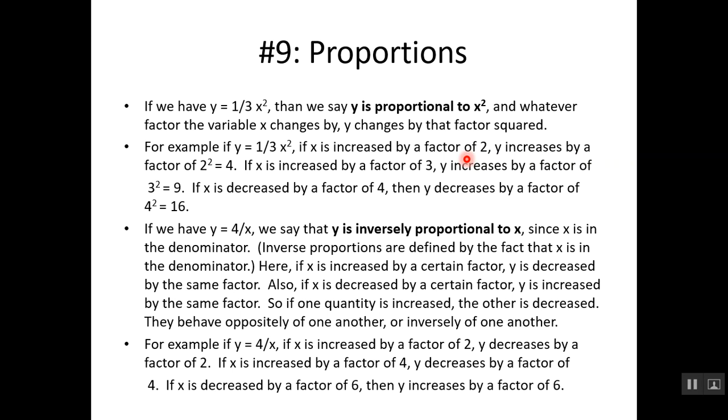What if I took x and divided it by 7? So I take x and divide it by 7. What happens to y? Anyone? No, not the square root. 7 squared. So if you take x and you divide it by 7, which is decreasing by a factor of 7, y would decrease by a factor of 49, right? 7 squared, 49. That make sense?